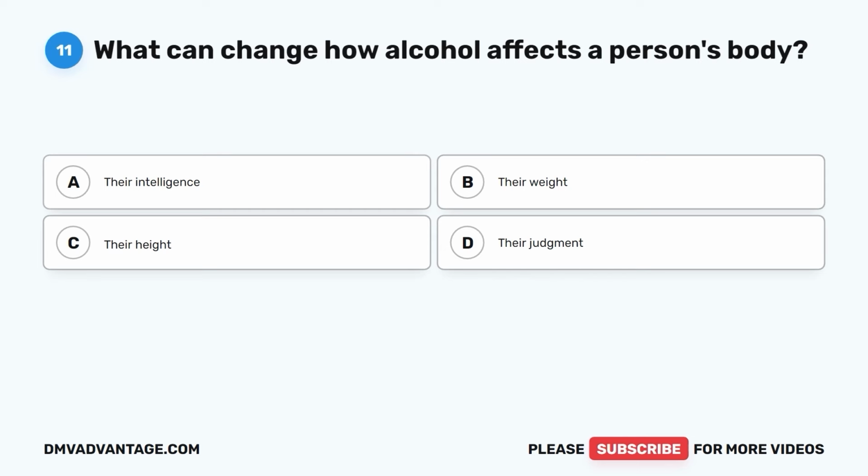Question 11. What can change how alcohol affects a person's body? A. Their intelligence. B. Their weight. C. Their height. D. Their judgment.